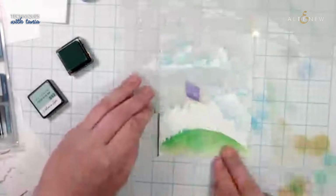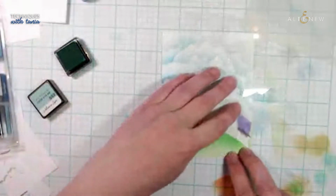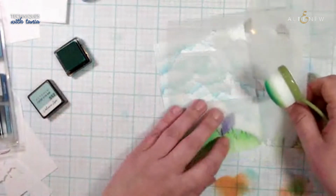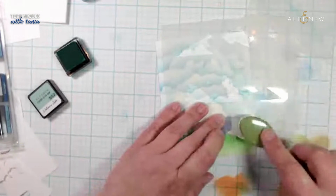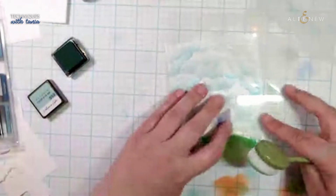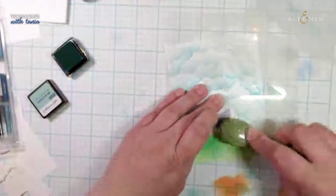And I'm just going to keep adding a little bit of grass to my hill. So I got some more grass, and I'm going to move this along. And if you're like, that's kind of boring, I need to change it up, you can take your stencil and flip it over. And now I got something a little bit different. So I'm going to put that in here. So I got a little bit more grass, and let me grab a little bit more. And I'm going to put a little bit more grass right up in here.